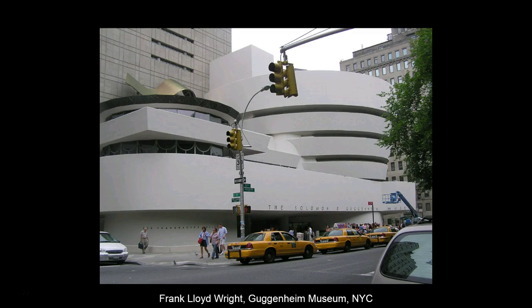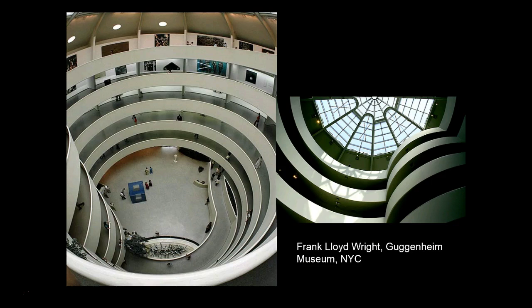So again, just to give you a sense of the Guggenheim Museum. Again, it is kind of squished in there. And then the interior itself is really important. It's such a different experience than going into some of these other museums. You just go up the spiral, and the work is displayed on these curved walls. But then there are some classical elements too, where you do have the dome and this oculus.